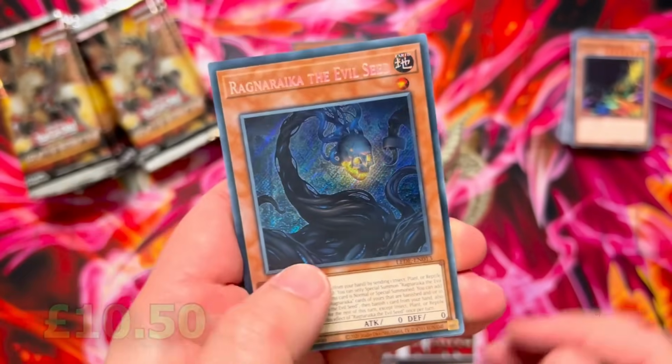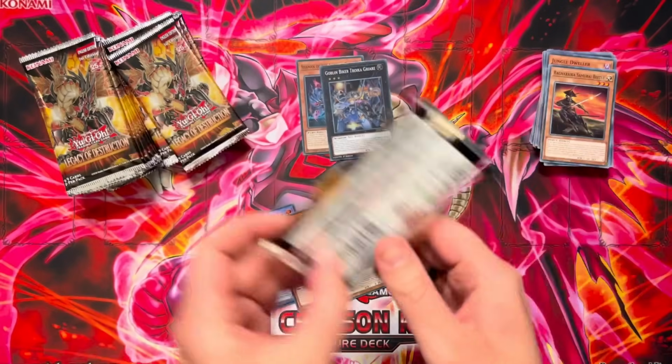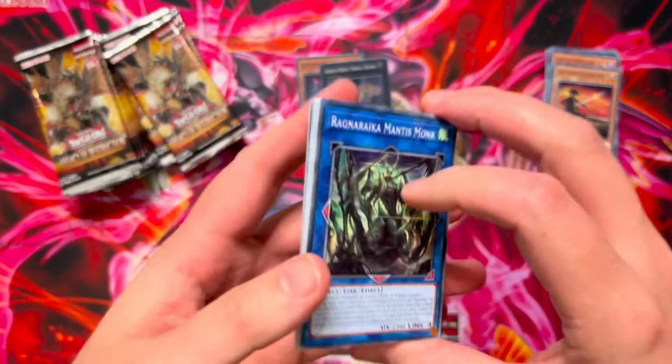Ragnarika, the Evil Seed, secret rare. We already pulled that one in the Konami opening. Don't know if that's good, actually. I feel like the Rika core ended up being quite cheap.